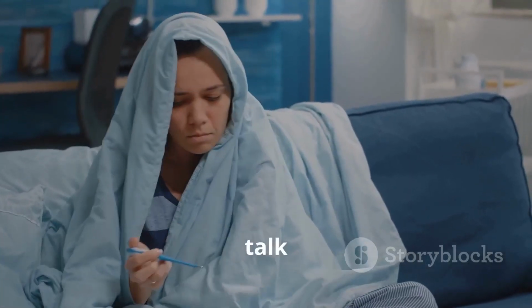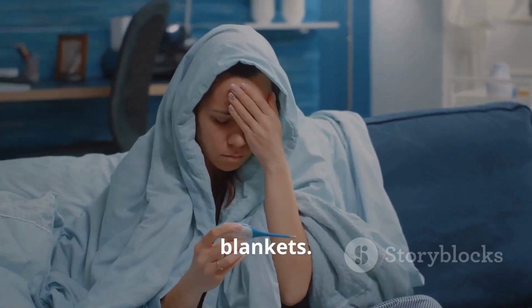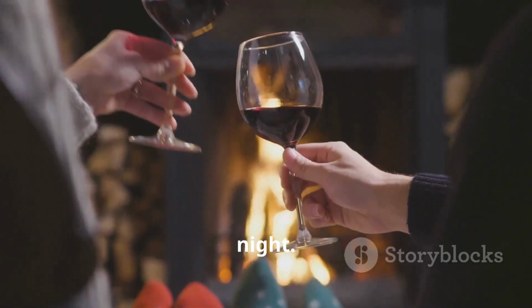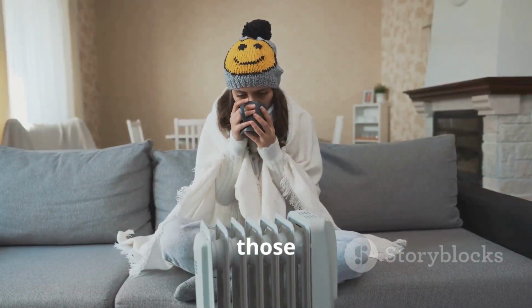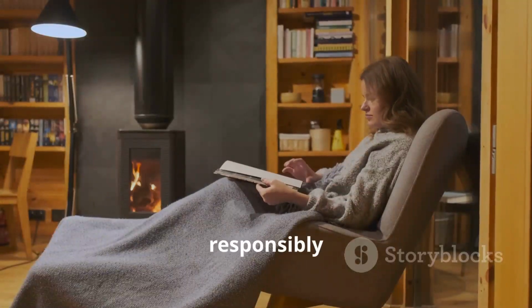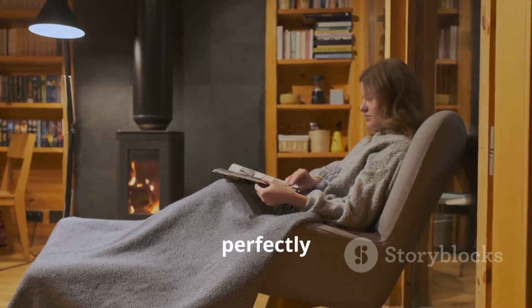All right, let's talk about something that's both practical and indulgent: electric blankets. Because, let's face it, there's nothing quite like snuggling up in a warm bed on a cold winter night. Now I know what you're thinking. Electric blankets? Aren't those a fire hazard? Listen, like any electrical appliance, there's always a risk. But if you use them responsibly and follow the manufacturer's instructions, electric blankets are perfectly safe.